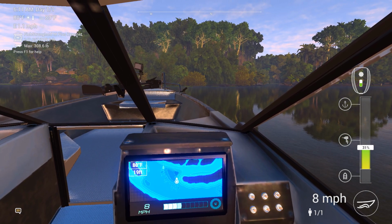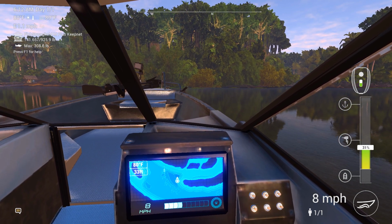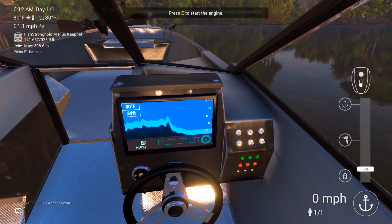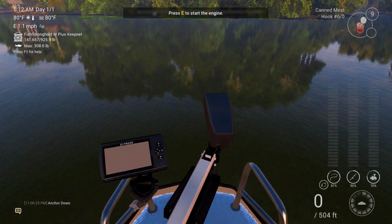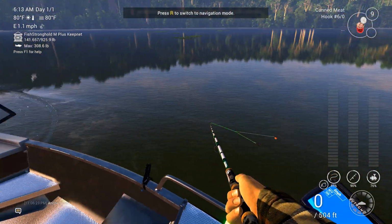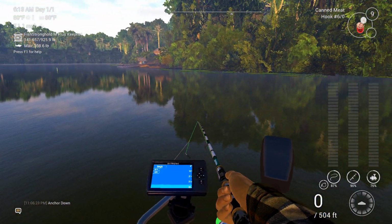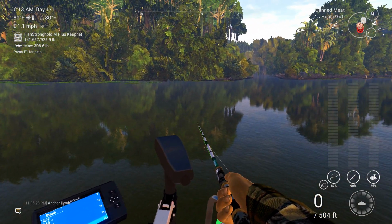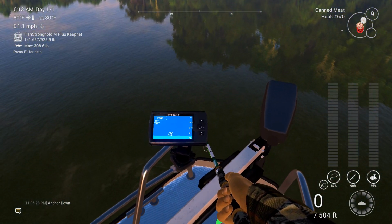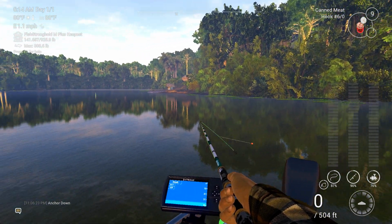Once we get there, we're going to set our anchor. I kind of want to see just how deep it is too. Okay, so let's get us a rod out here. The other deep hole goes up to like 37.5 feet, something like that. I'm curious to see how deep this one is, but you can see fish down there, and you can see big ones. That's what we're here for, guys.